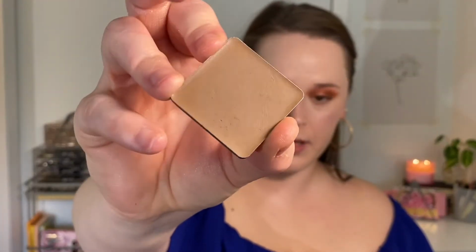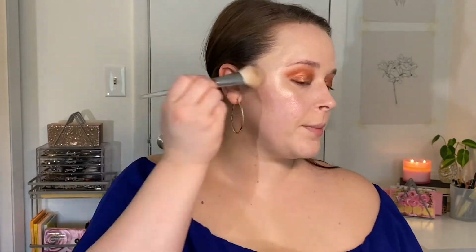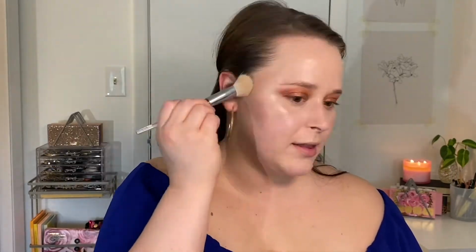And now I think I'm gonna take the cooler toned shade from the Salt palette, and this is called Contour. I'm gonna take my e.l.f. 105. Let me just give you a good old swatcheroo. So yeah.